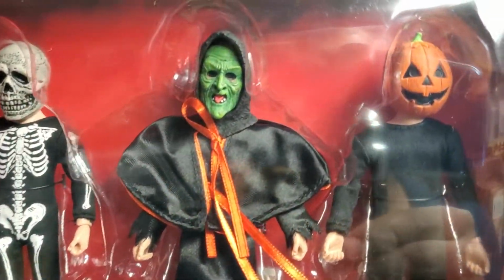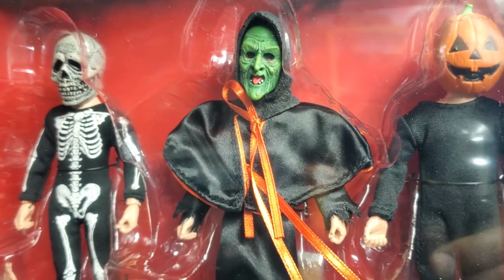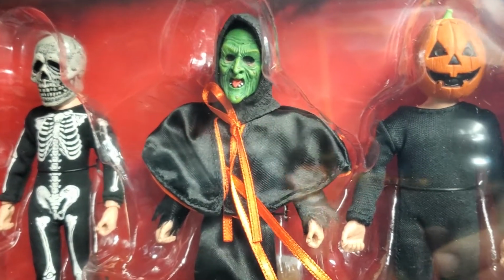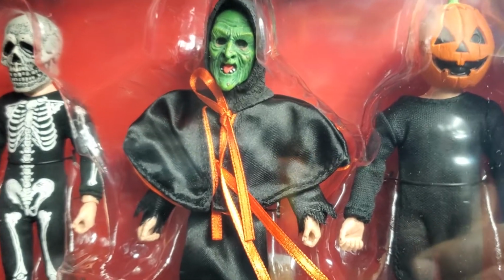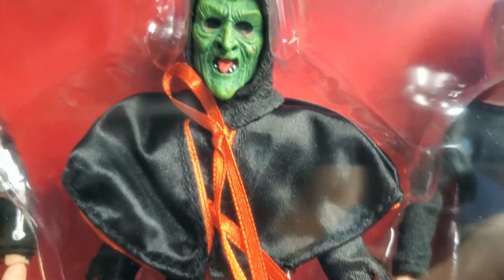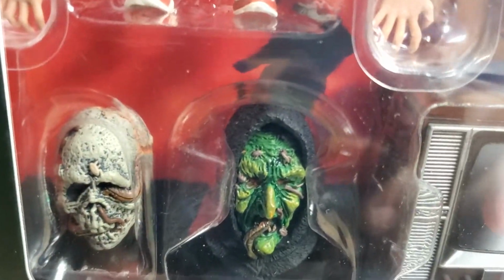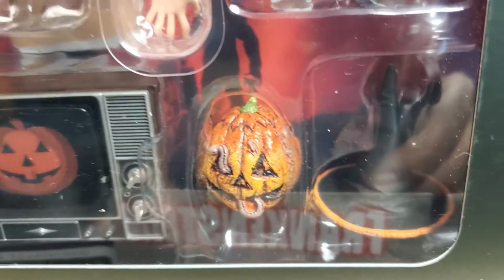But I think this, once again, this particular set is what I'm talking about as far as 8-inch action figure monsters, or in these kids' cases, this set is maybe 6-inch action figures. They check all the boxes. Beautiful outfits, beautiful head sculpts, extra accessories, extra head sculpts, you name it. You got a TV set in there. Just fantastic. There's a hat.